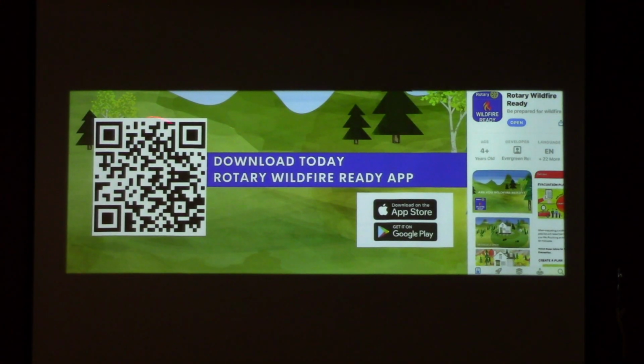This is the Rotary Wildfire Ready app. I strongly encourage you to download this app, go through it. The Rotary Wildfire Ready folks also have a great website. They have fantastic evacuation checklists. They work with us to vet them out and make sure they covered everything that needed to be covered. It's a great resource. Those checklists are invaluable.